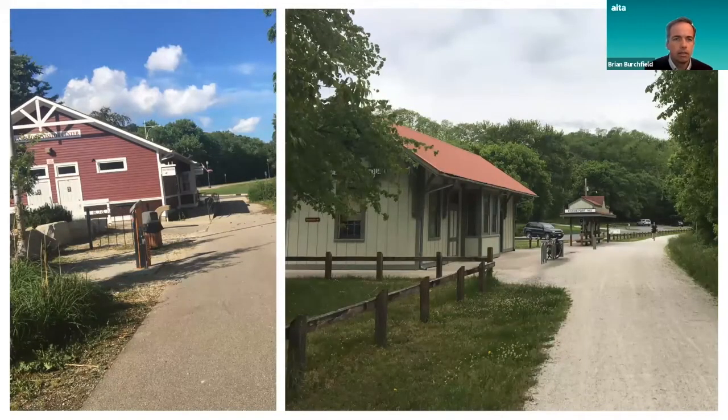And along those lines, refurbished or new structures that have been developed along the rail trail corridor have been refurbished in a way that pays homage to depots of the past. So the photo you see here on the left is of a refurbished depot that now acts as a trailhead and visitor center, so that users of the trail have a stop here with various amenities that they can access.